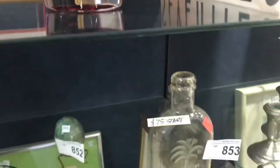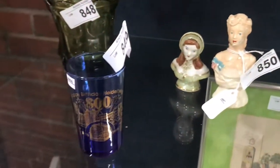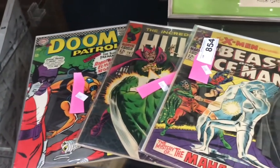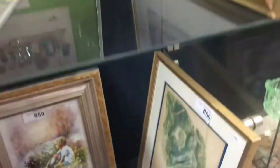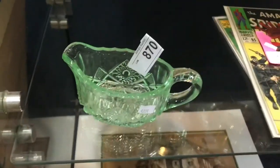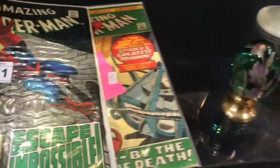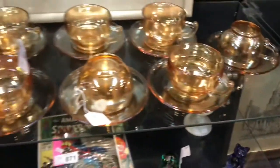Rolling Stones, another South Carolina dispensary bottle with a reserve. Vintage comics. Nice boat model. Dated 1800s drawing, Spider-Man comics. Here's three little Fenton pieces, a Burmese piece, art glass cat. Most seem to be hand-painted.